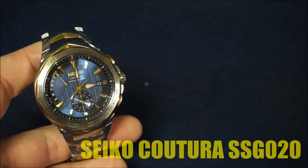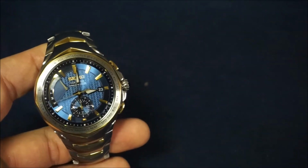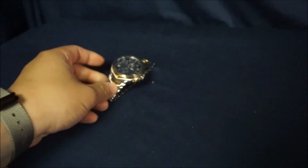Today's watch review, we're talking about the Seiko Coutura SSG020. Before we get into the review, let's take a quick wrist check.